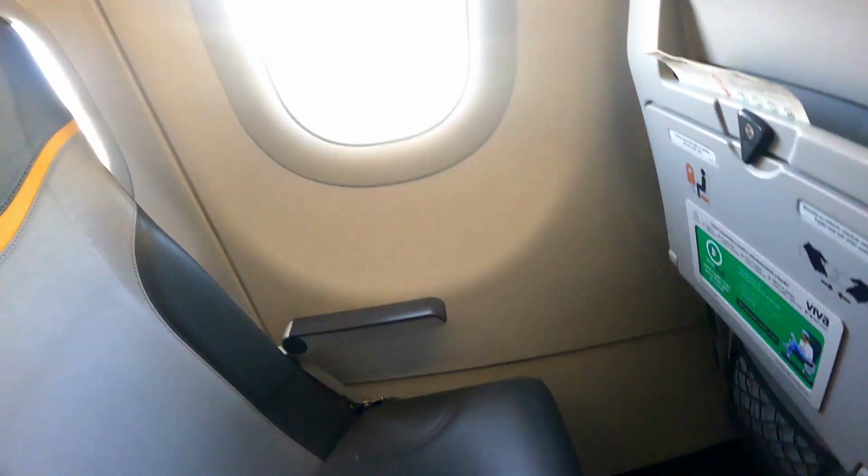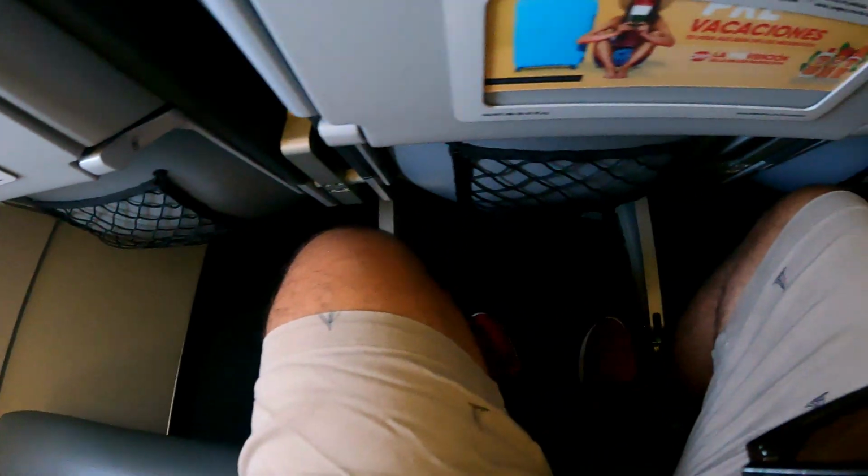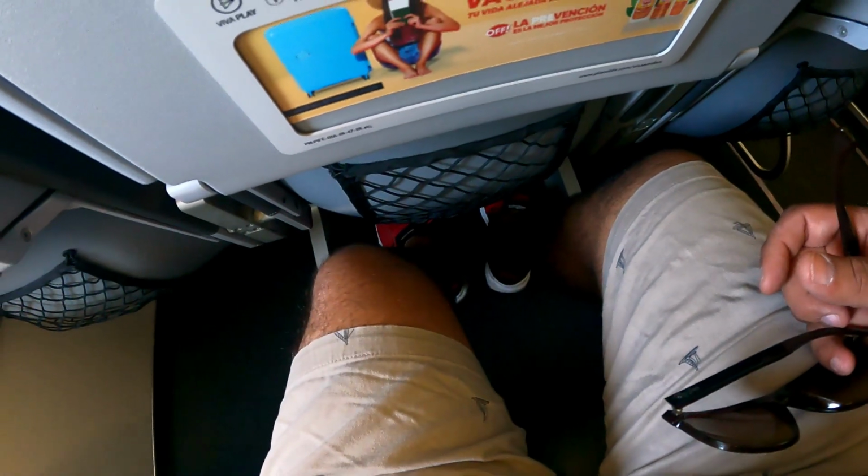And I would say if you fly Southwest, you definitely have better feet space and all that. So you guys can see this is my feet space. It's not too bad, like I said, you've got plenty of room.